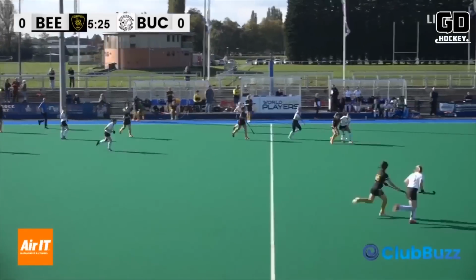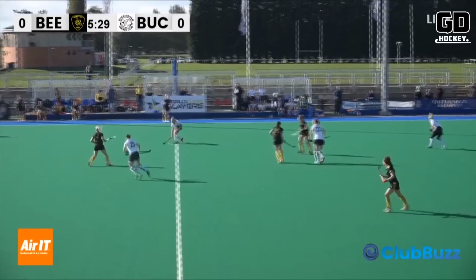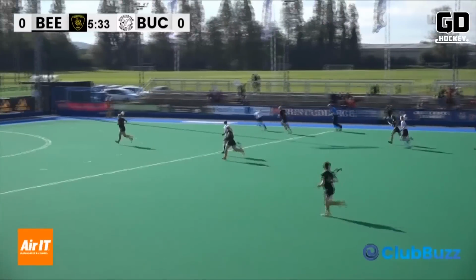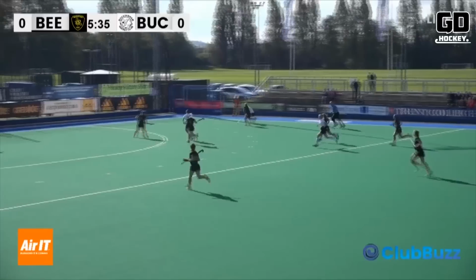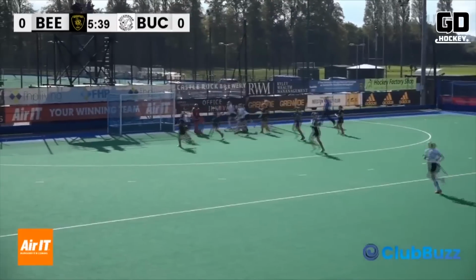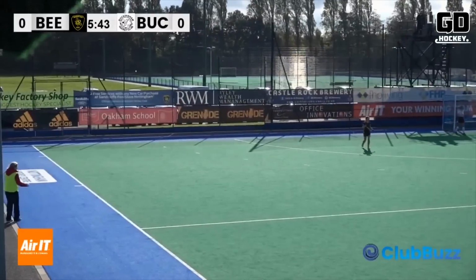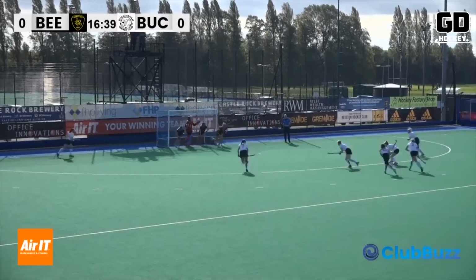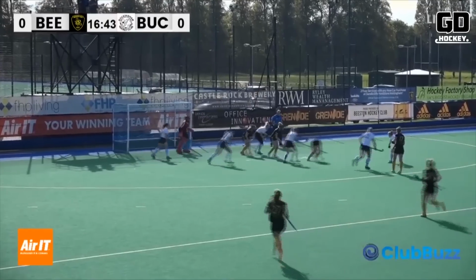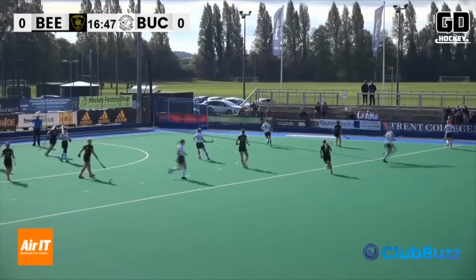Beeston to go down the channel, although that's come out really quite well. Turned over. It must be kept in play. It has been kept in play. Is there a runner in the circle to meet this ball? And that's not far away from Buckingham. It is crunched towards the goal. It's saved nicely from Cochrane and out of play.